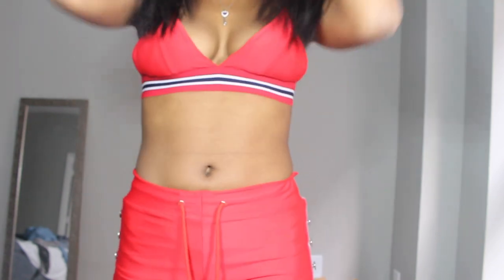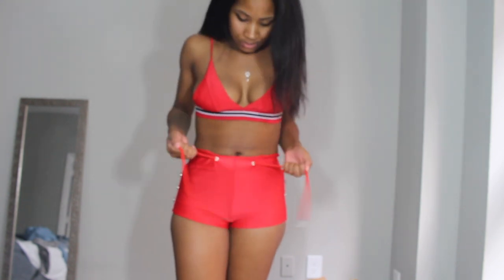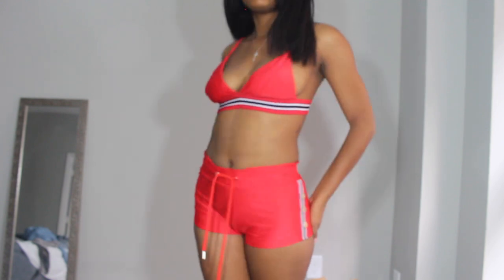It's cool, you know, if I'm probably like chilling or something, I don't know. It's not my favorite swimsuit ever, but you know, it'll get the job done. So this is it. Bam, bam, bam. This is it.